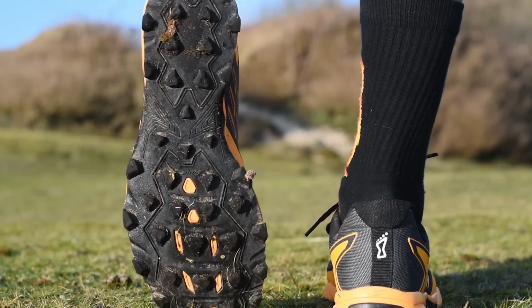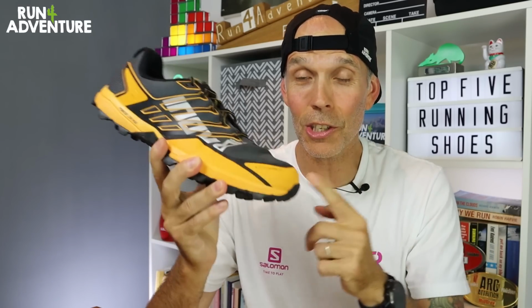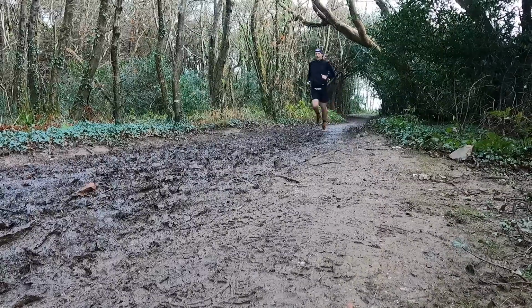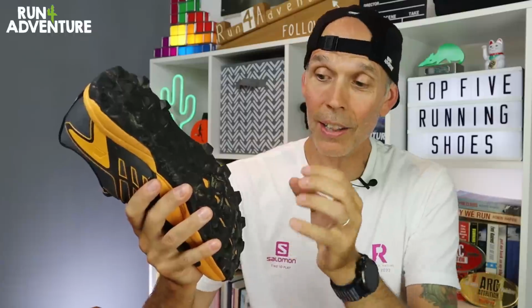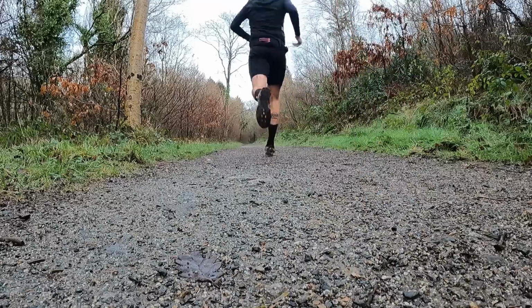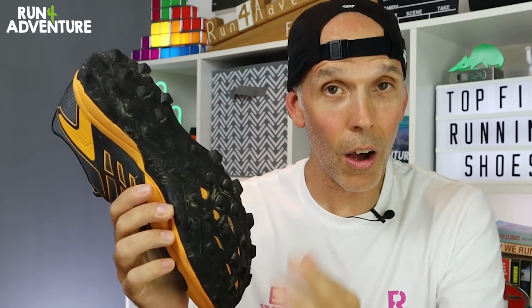You know, if you are running in super boggy, muddy conditions, then look no further, because this shoe handles those conditions so well. That 8mm lug gives you so much traction, so much confidence in the mud, but that rubber also works well on rock or wet rocky conditions, and I was amazed at the level of traction it gave me. Can be quite a hard thing to achieve in a deep lug shoe.